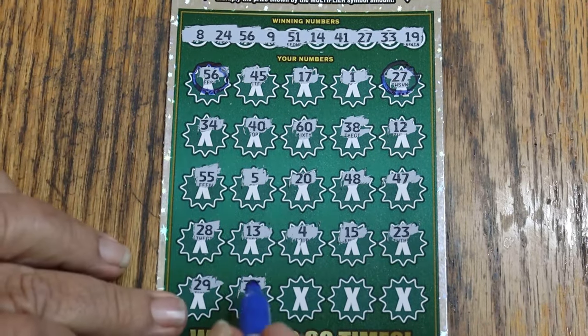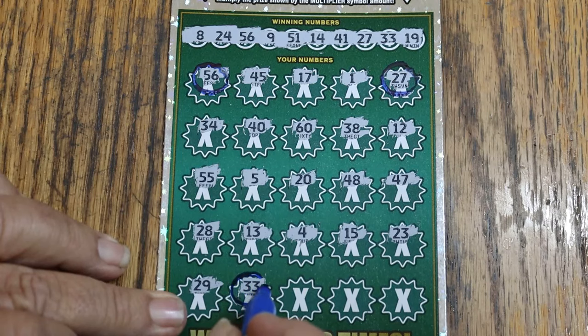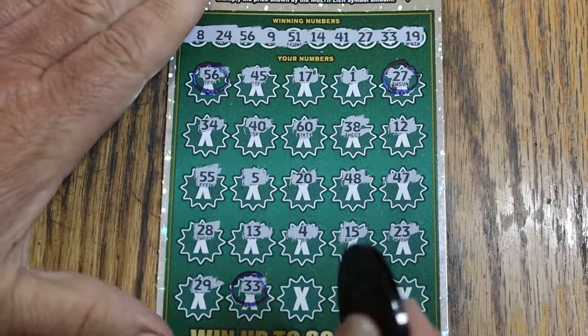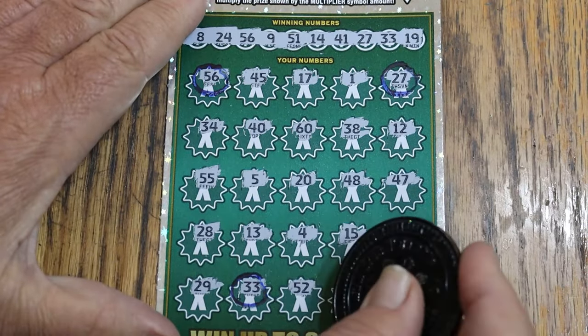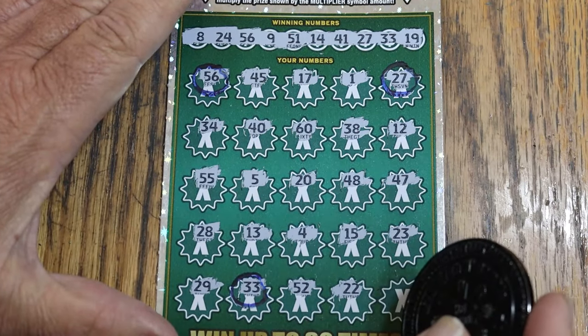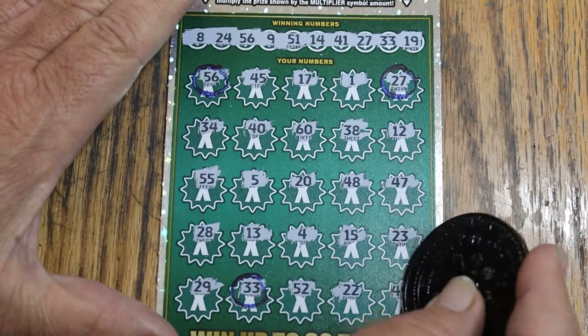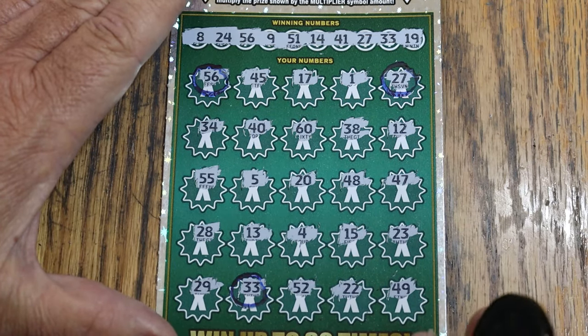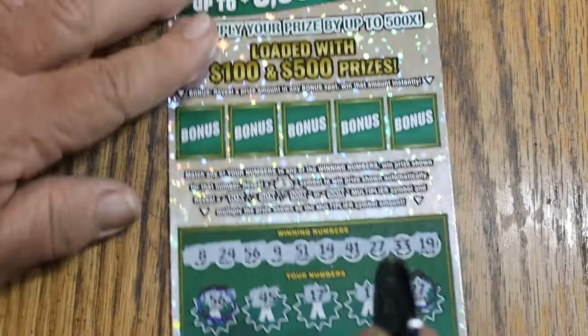I was hoping for just two because that would probably have meant $100 at least. Probably. 52, 22, and 49. So we have the three. All right, we'll get back to that.